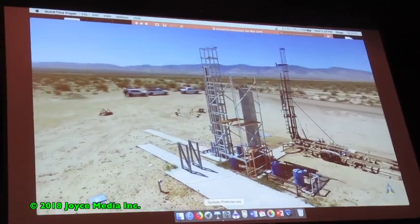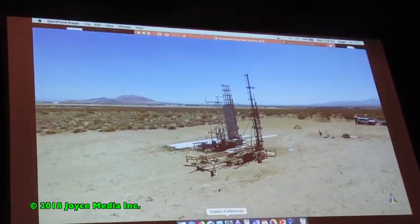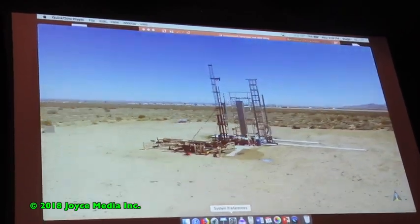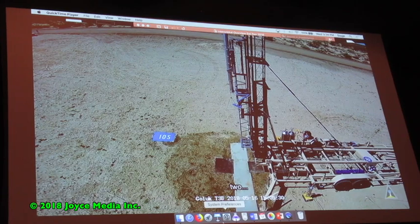Sometimes you have to do two or three to get it right. So we wanted to measure it more closely. We did another version of the engine. Four, three, fired it. Two, one.